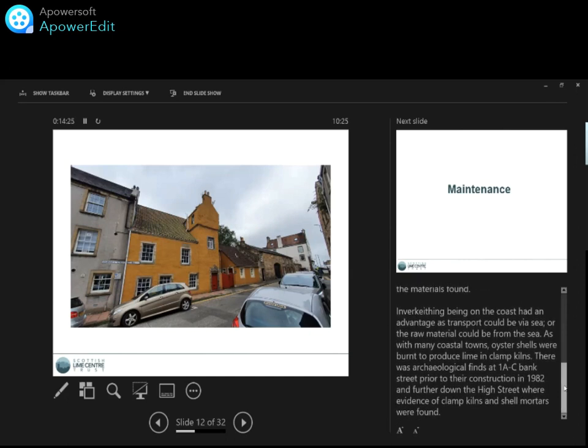And Inverkeithing being on the coast had an advantage, as transport would be easy via sea and raw materials could also be from the sea. So many coastal towns had a plethora or abundance of oyster shells, which were easily burnt to produce lime in clamp kilns, which are basically simple holes in the ground with a fire and covered over.